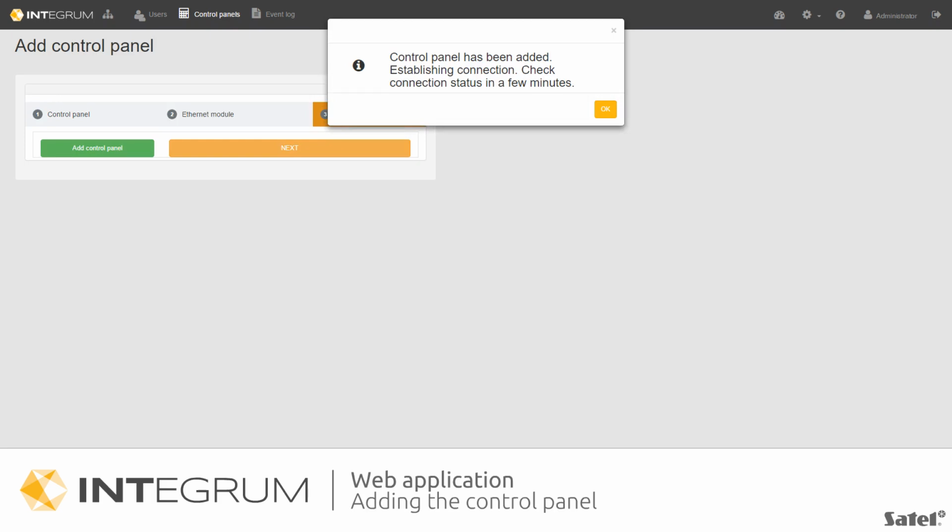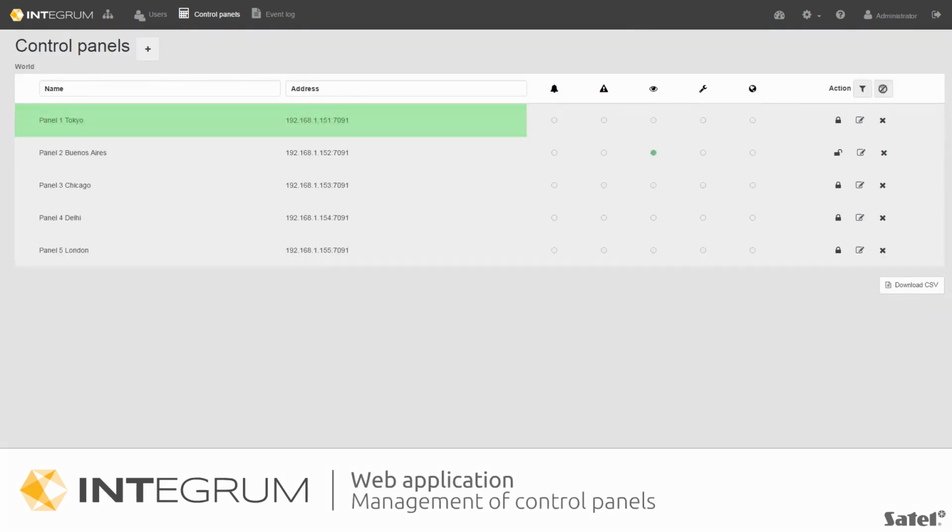Information on the result of this operation is available in the event panel, and after a successful connection, data on the control panel structure and users are downloaded. After adding a premise, the list displays the name and IP address assigned to it, as well as a picture of the premises status that is identical to that displayed on INTEGRA keypads. From here, it is also possible to access the basic actions that are performed after confirmation.